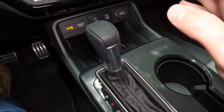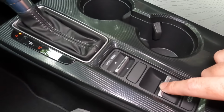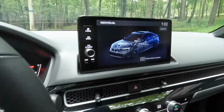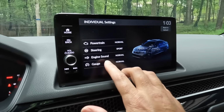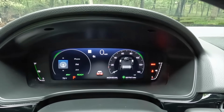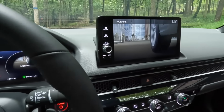Even though we don't have a transmission, we do have a fairly standard looking Prindle right here, and that's next to a couple of nicely sized and fairly deep cup holders, as well as your drive mode switch right here and your electric parking brake. Let's talk drive modes. You get 4 in total: Econ, Normal, Sport, and Individual. And when you're adjusting Individual, you choose between powertrain modes, like the throttle map and how aggressive the hybrid system is, that kind of thing, normal and sport steering, normal and sport engine sound, and different gauge clusters as well, normal and sport. All very lovely. We will be spending the vast majority of our time in the normal driving mode, but we definitely will play with sport a little bit, and sure, econ as well.